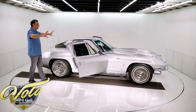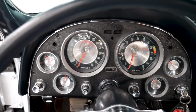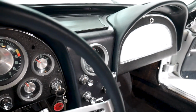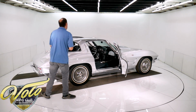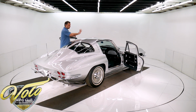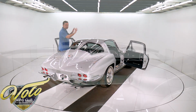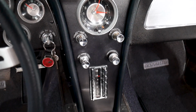The whole dash area is restored. The gauges are restored. All the gauges work. I told you I test drove it, so the temperature, the charging, the tach, the fuel gauge, all of it was working. Quartz movement in the clock. The dash pads, the two humps are really nice. The glove box door in a 63 is different. It's like a clear plastic, and that is new. It has the correct shifter with the reverse lockout.